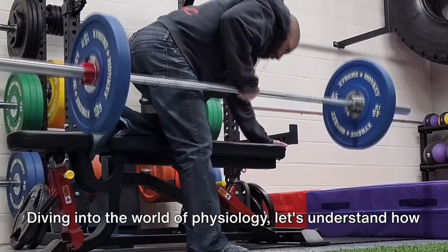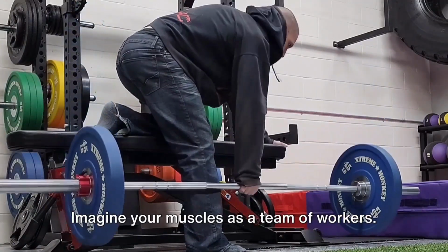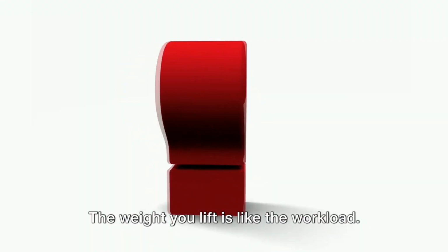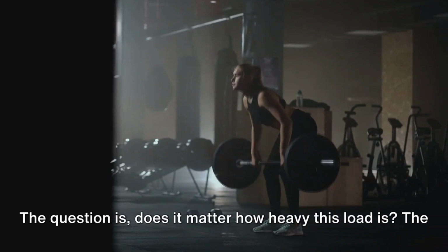Diving into the world of physiology, let's understand how our muscles respond to different load intensities. Imagine your muscles as a team of workers. When you exercise, you're basically giving them a task. The weight you lift is like the workload. The question is, does it matter how heavy this load is?